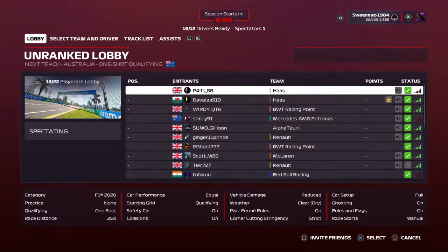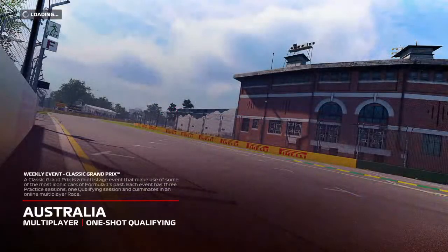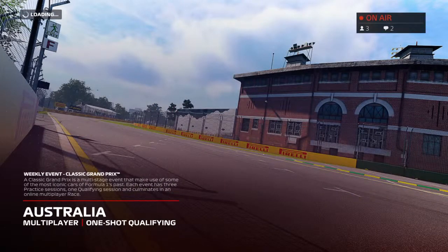If you don't know how the Sunday night sprints work, it's a one-shot quali with a 25% race for the first one. Damage is now on reduced. It's clear weather with corner cutting stringency on strict. Then after the first race, the reverse grid, so pole will start, and the winner of the first race will start last for the second one, second last, third last, etc.